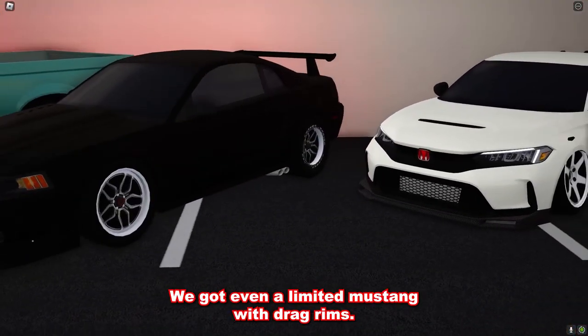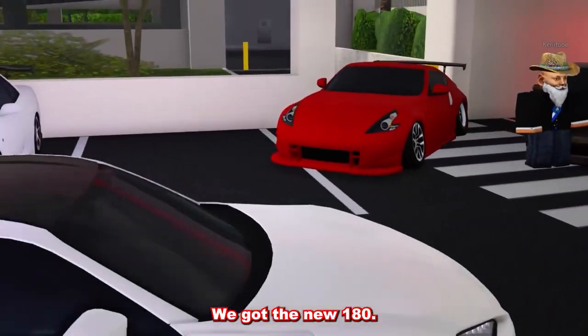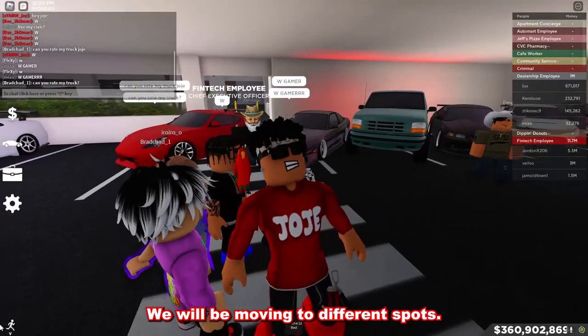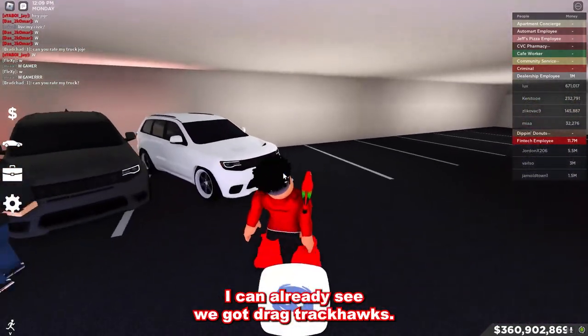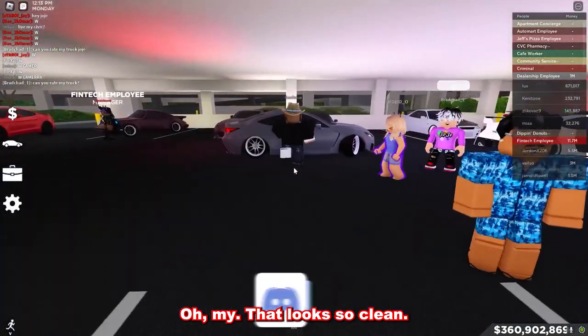We got even a limited Mustang with drag rims. Oh my god, that's insane, bro. We got the new 180. Dang! Bro, this place looks insane. By the way, we will be moving to different spots. Oh my god, we're gonna be moving to a lot of spots. But dude, I can already see we got drag Trackhawks. Oh my, that looks so clean.